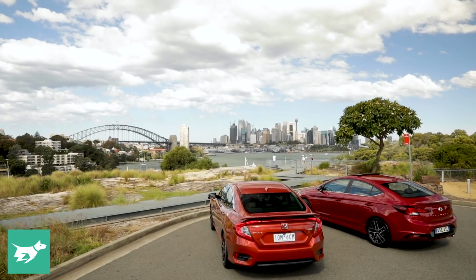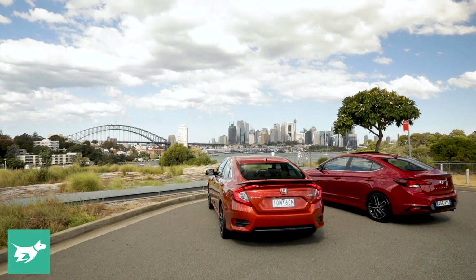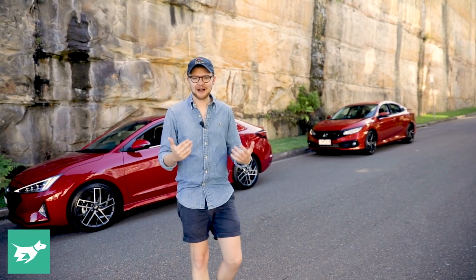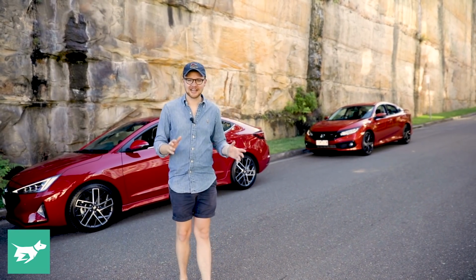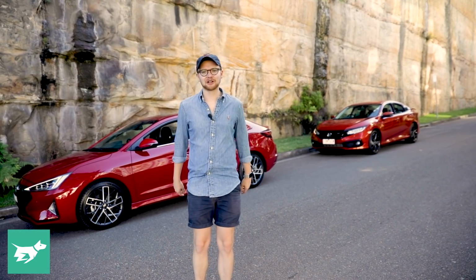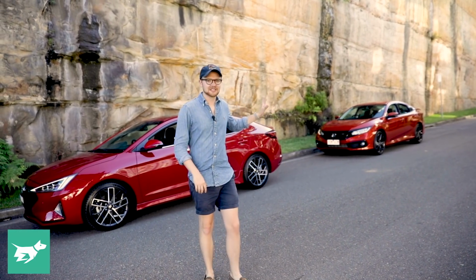There's features added in each car, both inside and out. There's not too many dynamic changes, but with a couple more years of hindsight, we'll see how we're feeling about how each of these sedans drives, and then we're going to work out who wins in the 2019 battle of Elantra Sport versus Civic RS.